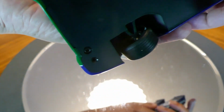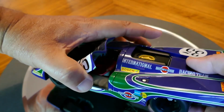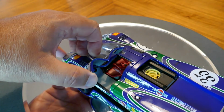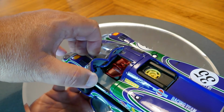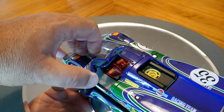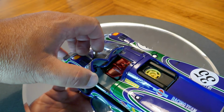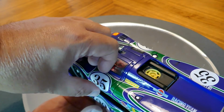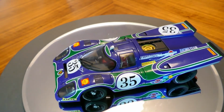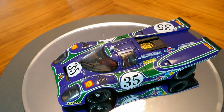And let's see here, when you look on this side, you can see the second supposed passenger seat, which was also Le Mans regulated. Whoever would ride in that, I don't know, but there it is, the second passenger seat to fit the regulations there. Okay, but again, this is a nice model here. It's definitely got a place of pride on my shelf, and I'm really happy with it.